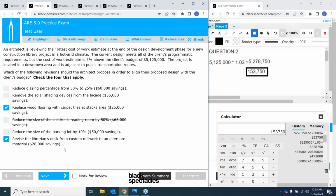Yes, this could affect the aesthetic intent of the owner's vision, but what it's not going to do is affect the program, and it's going to save us quite a bit of money. So again, that's why this is an automatic yes for me. So let's go ahead and see, out of those two automatic yeses, how much money we're saving already. So I'm apparently trying to draw squares when I'm trying to do text. Awesome. So $25,000 plus the $28,000.